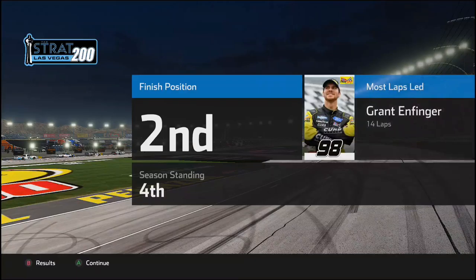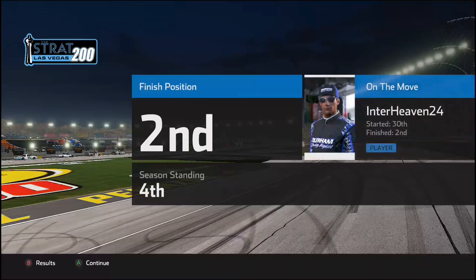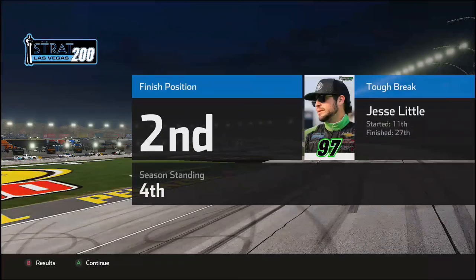I mean, to be honest, Grant Enfinger just dominated Las Vegas. On the move was us, 32nd. That's probably going to change once I start qualifying. So that would definitely be different. Tough break for Jesse Little. Started 11th, finished 27th.